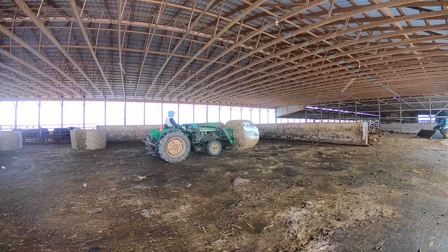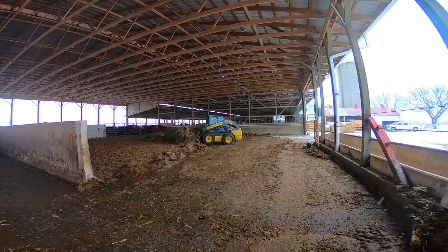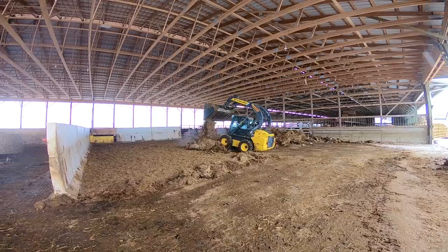The net wrap was froze pretty good to these bales, so I had to take a knife and cut it, and the bales were frozen up. They weren't just falling apart, but cattle got in there and did a pretty good job tearing them up, as you'll see.